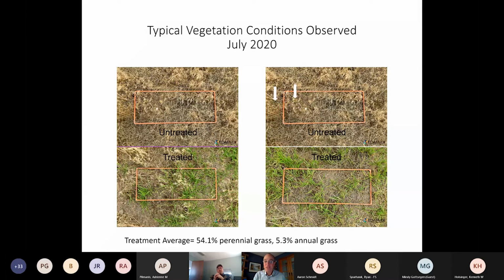In the lower photo, the treated plots, you can see all the previous year's cheatgrass is gray and flat on the ground. And in the lower left corner, you can see we still do have a little bit of cheatgrass in the treated plot. However, we were super happy about how this turned out. And this is the hope for this treatment, that it essentially empowers the perennial grasses to outcompete the cheatgrass.